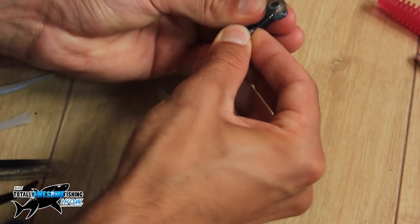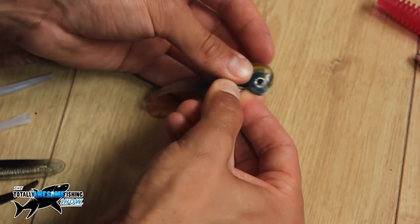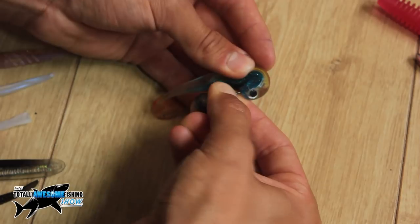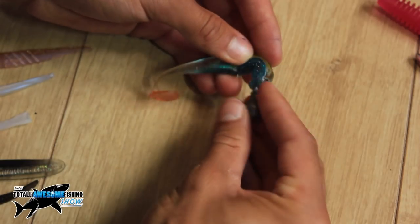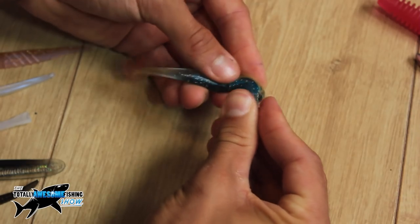And just, if you feed the lure over the hook, rather than push the hook through, it makes it a bit easier. And you're keeping that hook point straight as well. And this is a bit of a knack, but you'll come out at the right point eventually. It's a bit of an art to it when you practice it.